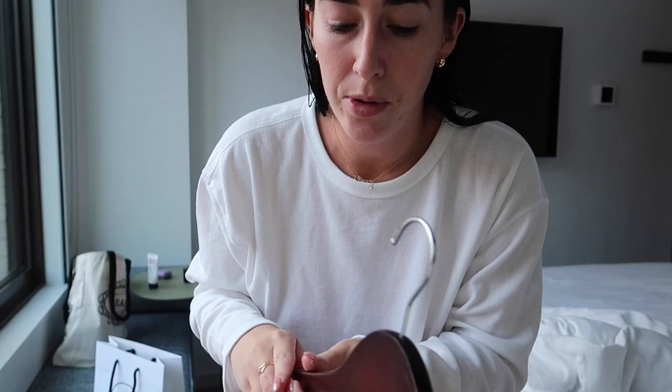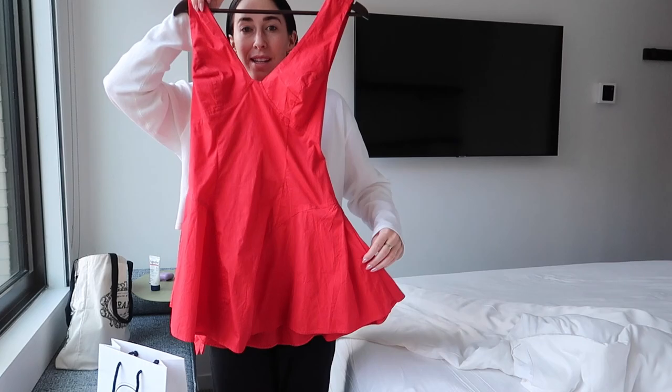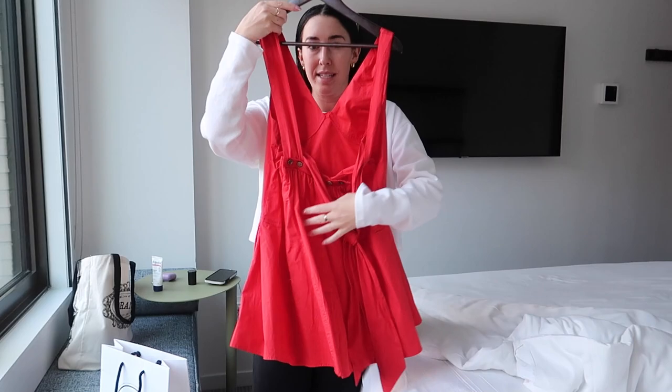Okay, so I know I showed you guys the New York hat I got from Free People, but this dress was also at Free People and it's just so cute. It's like a little mini dress. I just think it's adorable and the back is like a tie. It's so comfortable. I love this top, everything. When I put it on, it was just so flattering on my body. So I was like, I wanna get this. I don't know what I'm gonna wear it to, but I love it. So I got that.